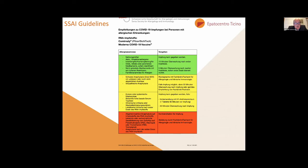So the red flag comes up if there is a person who has a known or probable allergy to polyethylene glycol, macrogol, and related molecules, or who has had an anaphylaxis after a first dose. These patients should have a contraindication. And then in the yellow zone, you see the intermediate recommendations, which are published and which are also in accord with recommendations from other societies.